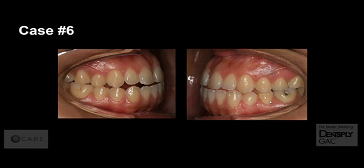And the last case that I want to show you over here is a surgical case. It's also a class 3 case in which we are not doing lower extractions. What we are doing over here is a skeletal problem, and what we are doing is an orthodontic surgery. So let's get this patient ready.